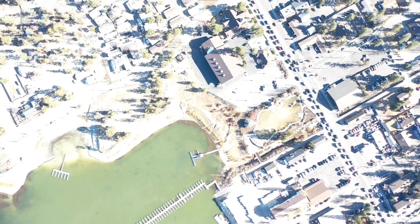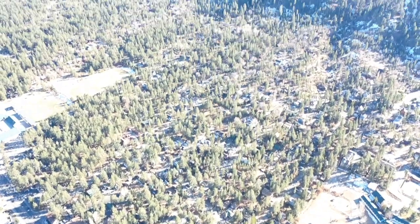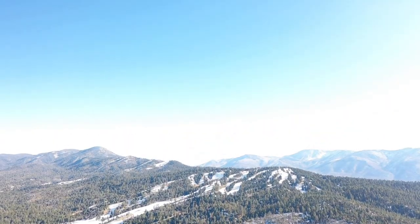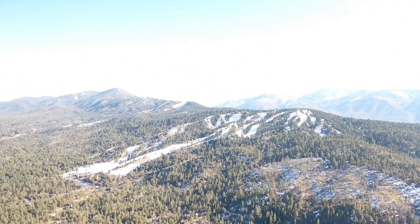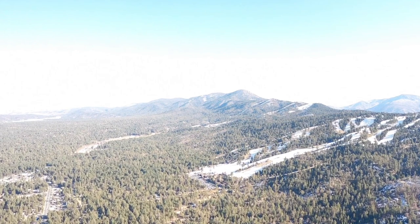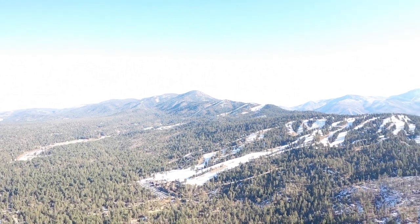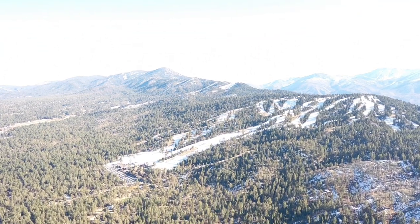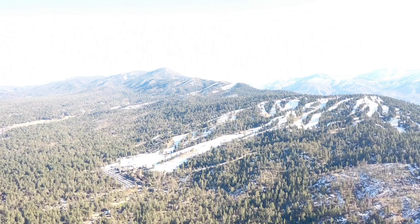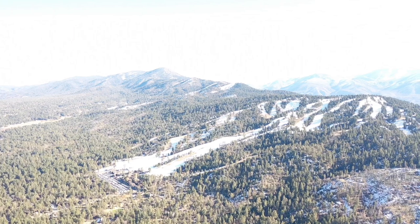It looks like the sun's super bright, so I don't know if you guys are gonna be able to tell too well. However, let's just see here. We're about at the maximum flight altitude. Maximum flight altitude reached. Just awesome.